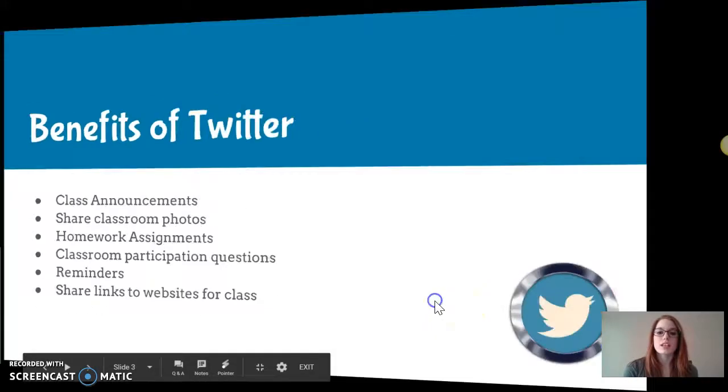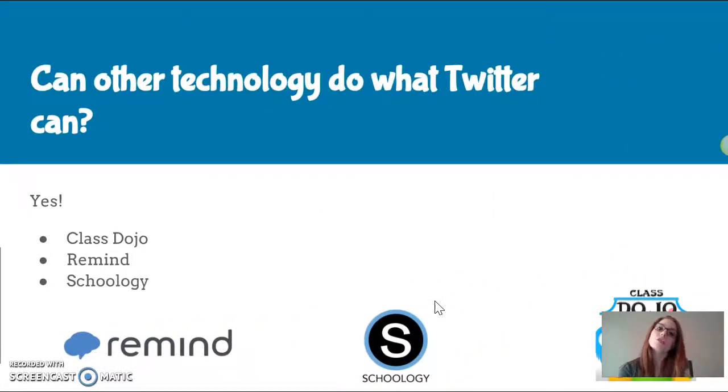So that brings to the next question. Can other technology do what Twitter can? And yes, I believe so. Just to name a few, ClassDojo, Remind, and Schoology. ClassDojo is originally designed for a behavior management system that connects parents with students and the teacher. And ClassDojo does have a lot of other features that you can use that are similar to Twitter.